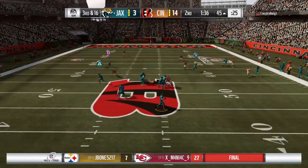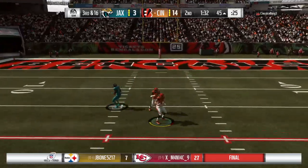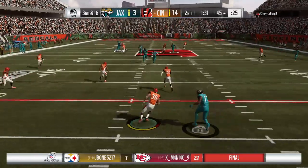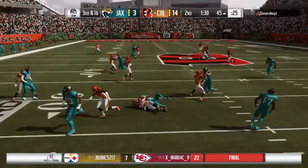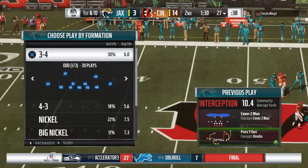Third and long. It's Watson. He's going to fire one deep over the middle. And he fires one that's intercepted. Picked up by Jesse Bates. And he's able to get it back to right around the 27.